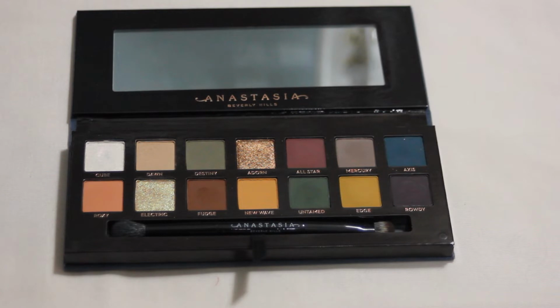I think the quality of this is pretty good. There are a couple shades in here that aren't my favorite, just they're a little out of my comfort zone, or they don't perform exactly how I expect them to, but for the most part this palette is really nice and I'm super happy to have it in my collection.